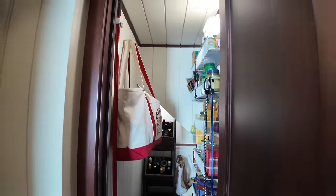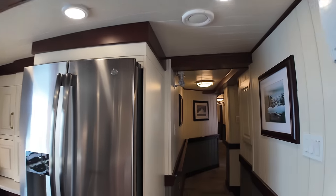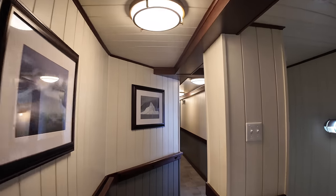Some wine over there. Last night we had some really nice red wine on board actually. The whole time I've been on board, the crew and the owner have made me feel really, really welcome. I've really enjoyed it, really have. I'm going to show you the cabin that I stayed in in a second.